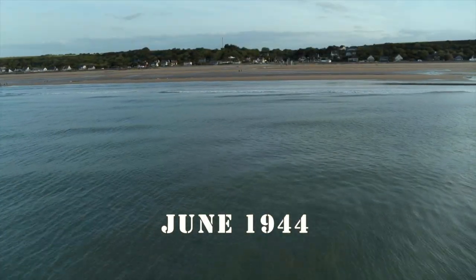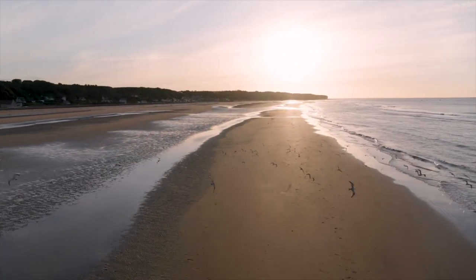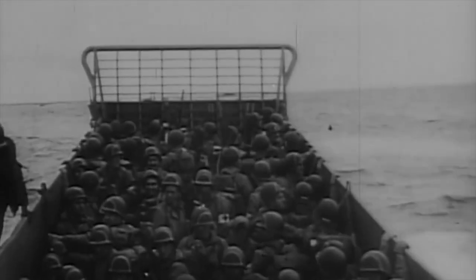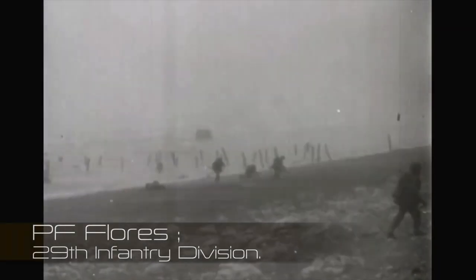Between the Americans and the British sections on the eastern side of the Vera estuary was Omaha Beach. The men of the Big Red One and the 29th Infantry Divisions were rolling through the choppy seas in their small landing craft, wet, cold, and seasick. Everywhere you looked, as far as you could see, there were bodies floating in the water.